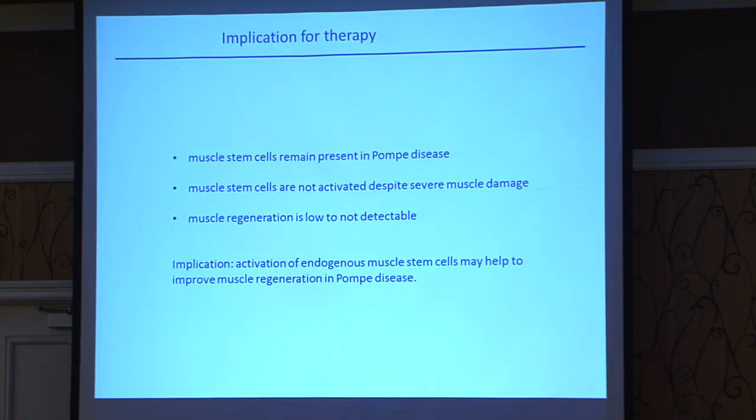So this actually shows that in Pompe disease, muscle stem cells are present, but they are not working properly. They are not doing their job, and they are not regenerating. And that's what you see here. And that is reflected in the level of muscle regeneration, which is quite low. And this also implicates that the machinery itself is there, and in principle could work if you might be able to activate it using another signal.